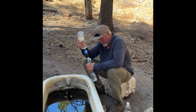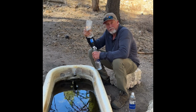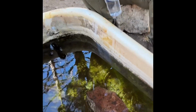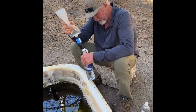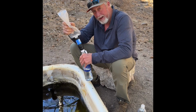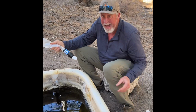We are filtering water 1 liter at a time out of an old algae-filled bathtub. What do you think of that? I tasted it. Tastes pretty darn good. Using the Sawyer Squeeze filters, which flow pretty good. They say they flow about a liter a minute, but I don't know about that. But I will say, at 8,500 feet, this water is cold. Really cool. I'm not going to take a bath, that's for sure.